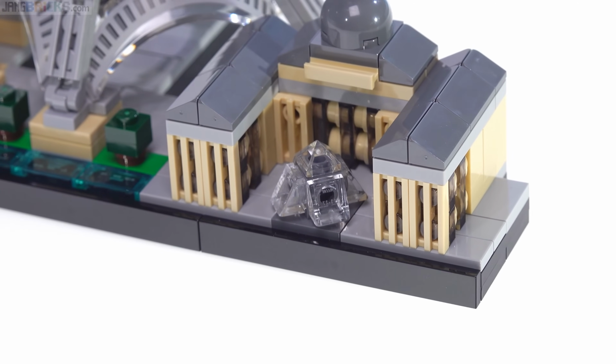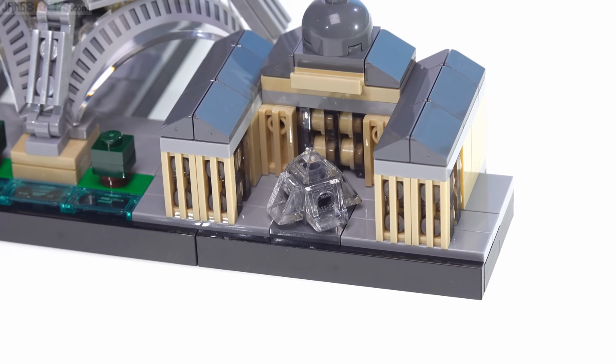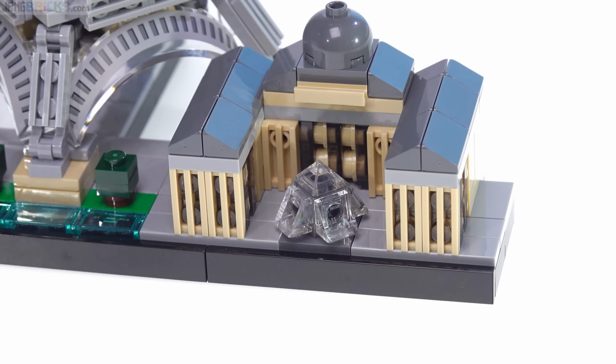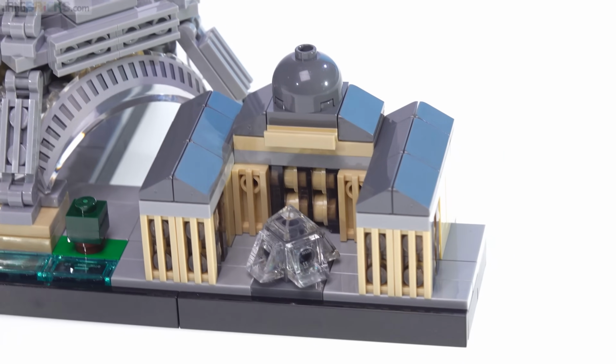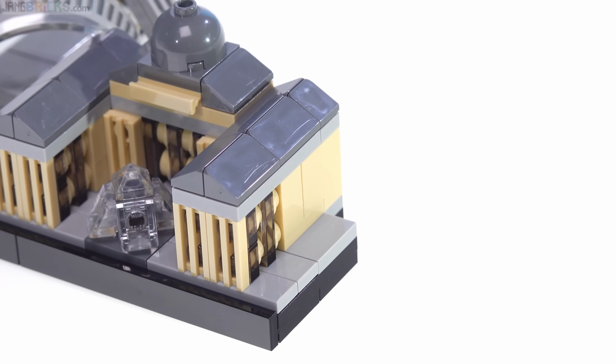Of course, the pyramid in the center is absolutely perfect for this scale with the help of the pyramid piece. That's a 1x1 and just a plain clear. And there's some nice texture on the side wings, nice texture on the center of the building. Overall shaping is good. Doesn't look so great to me from the sides. It's missing some texture towards the rear.